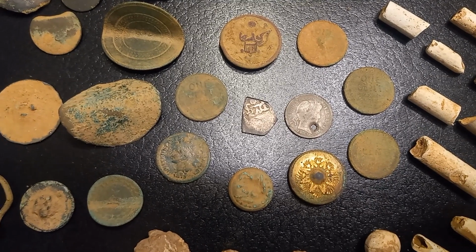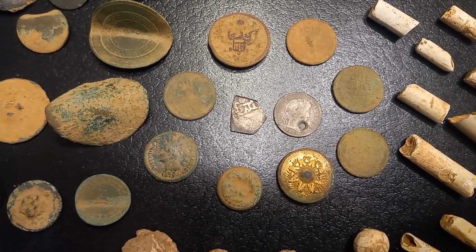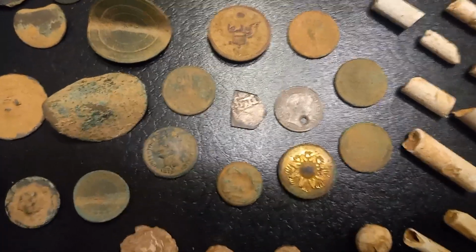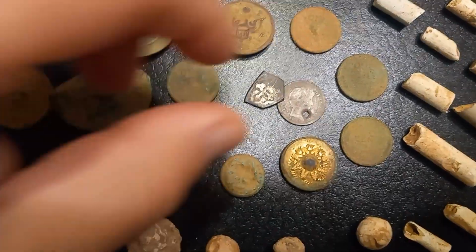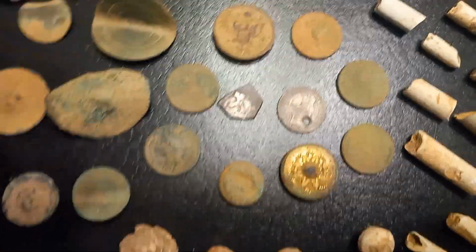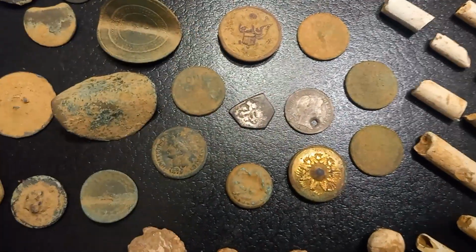I got that ID'd. Someone helped me out on a forum online. That is a Philip V cob, most likely. He reigned from 1700 to 1724, so that should date to his reign. So yeah, very happy with that. Exceedingly happy with that.